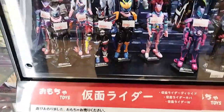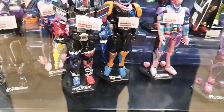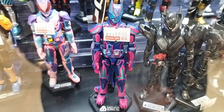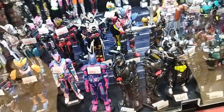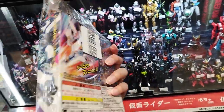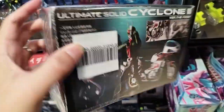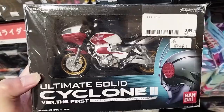Ooh, wow, we got a lot of Shoto. Wow. Okay, that's cool. Wow, they got a lot of them displayed here. Ultimate Vice looks pretty good, not gonna lie. Need a figure out of that. Oh, they got Build Genius. Ooh, that's fun. What is this? Oh, okay. Oh, from the first. Okay, let's see. Okay. Interesting. Does this go with the figure art or what's up with this?